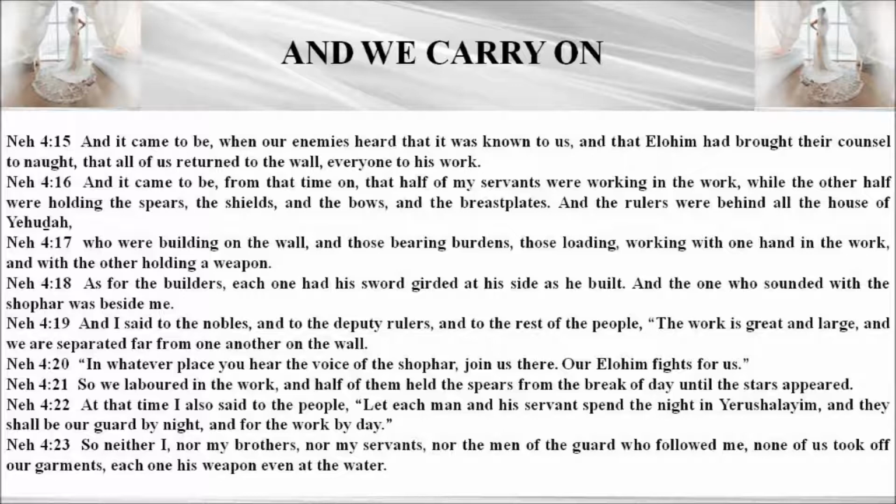And it came to be, when our enemies heard that it was known to us, and that Elohim had brought their counsel to naught, and that all of us return to the wall, everyone to his work. Everyone should be working and restoring this wall, or guarding those that are working to restore the wall, the living stones in the wall to be joined together. We need to believe the report of Yah and not the report of the enemy.